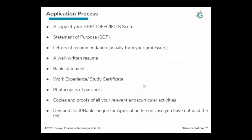There are some universities where you could apply without a GRE, even if you're a little bit fearful of the GRE. But fear not, we have a lot of excellent prep tools for you to equip yourself with the skills you need to succeed in that test.